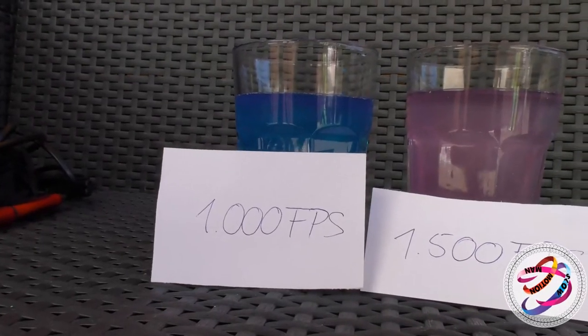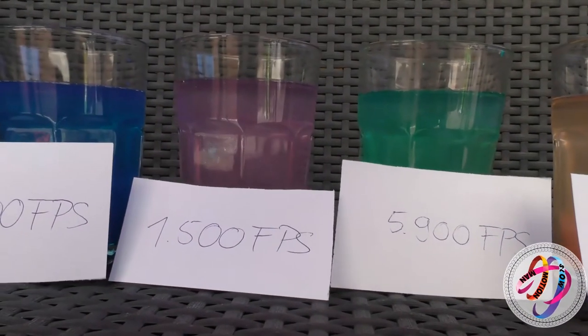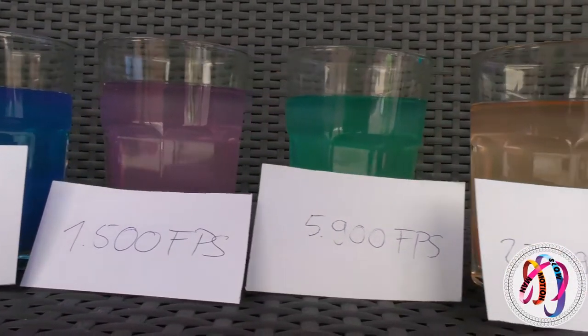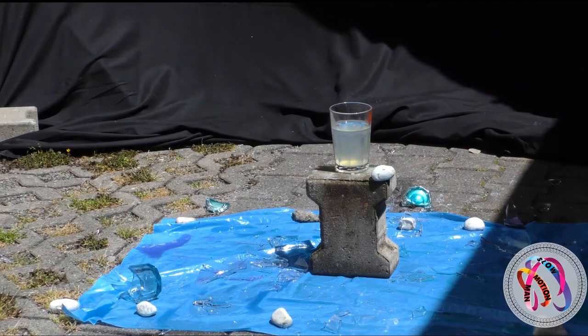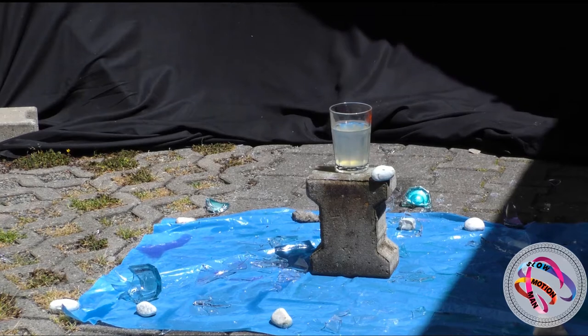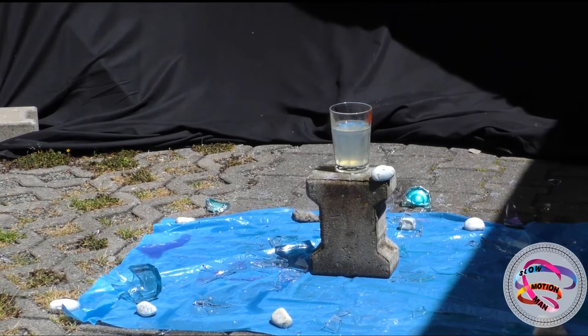So I filled up 5 glasses with some colored water to let them fall on a stone later on, going from 1000fps and the highest resolution possible to the 4500fps at 336 by 96 pixels, which is, well, I already know the footage of that will look like poo scaled up to 4K.